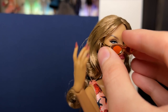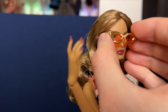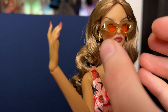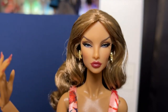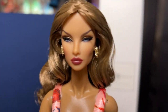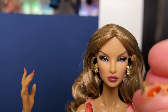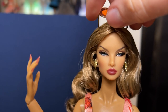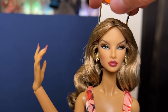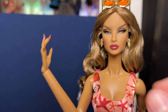Oh my gosh, it is so difficult to do while on camera. Okay, there we go. We got her glasses on. Oh, they just fell off. Again, they're really nice. I was able to get them to sit on her face pretty nice earlier. It's kind of hard to do with one hand now. But I do think they look better just resting in her hair on the top of her head.